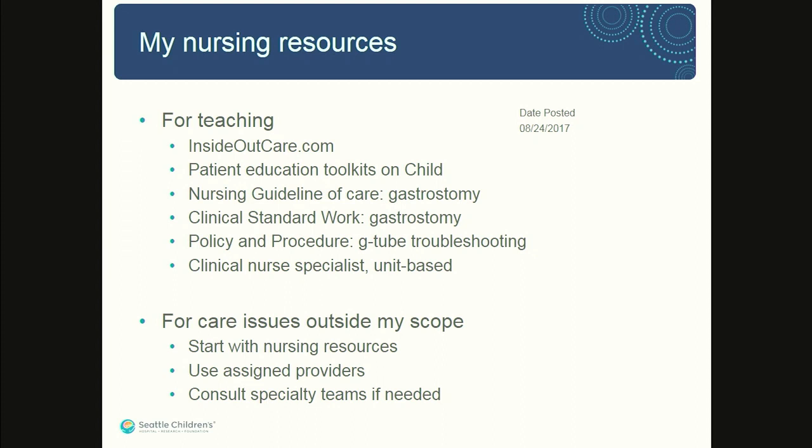Nursing guideline of care exists. There's a clinical standard work around G-tube. There's a G-tube policy and procedure. And your unit-based clinical nurse educator is also a resource. Inside Out Care is a resource for you as well as for the family. It's perfectly fine for you to go in and check it out yourself and see what kind of things are on there. All the families are encouraged to register. Not everyone does, but it's definitely a resource for them if they want to use it and connect with other families for tips and things like that.